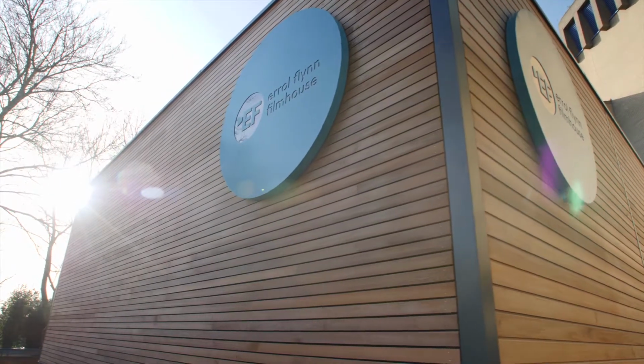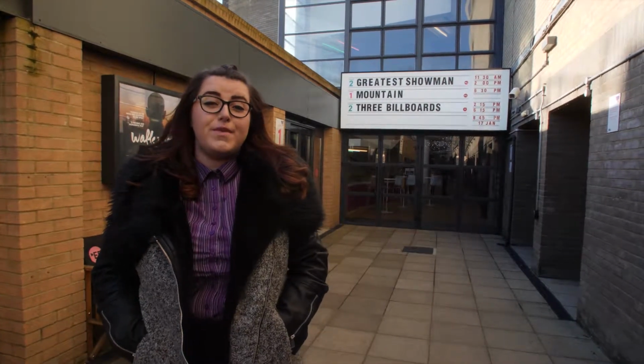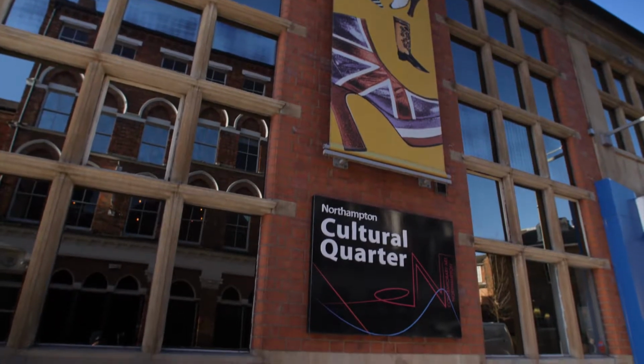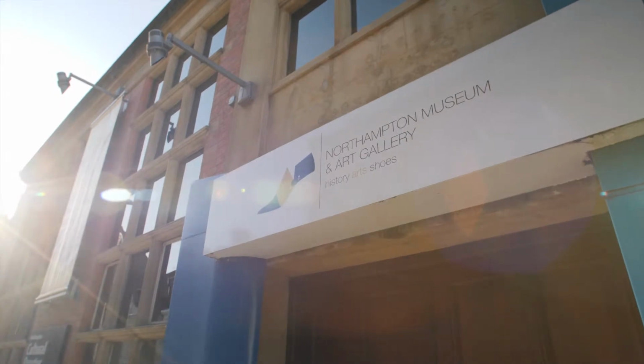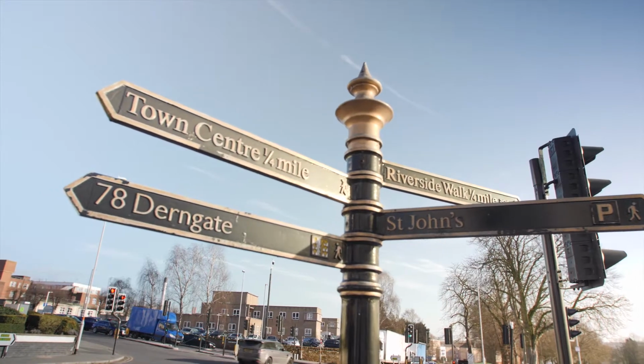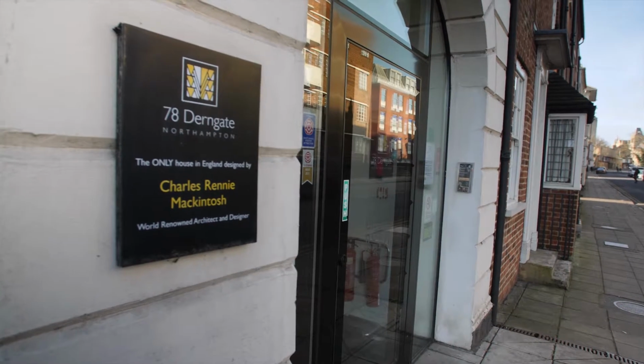This is the Errol Flynn Filmhouse, home to 2 cinema screens that show everything from old-fashioned films to new and up-and-coming blockbusters. And just a short walk from there, you'll find the Northampton Museum, the Northampton 9 Contemporary Art Gallery and 78 Derngate, a fascinating historic house that takes you back in time.